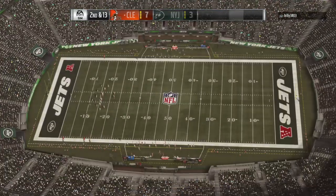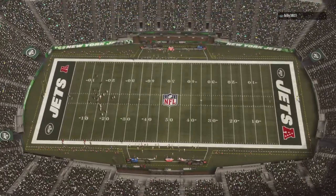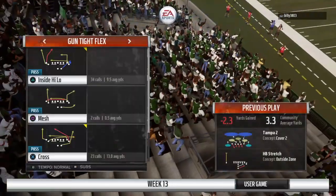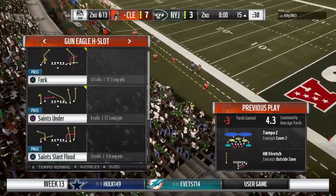Back with Charles Davis. I'm Brandon Gaudin. The Browns with a football to begin quarter number 2, but they face a 2nd and long to start things out.